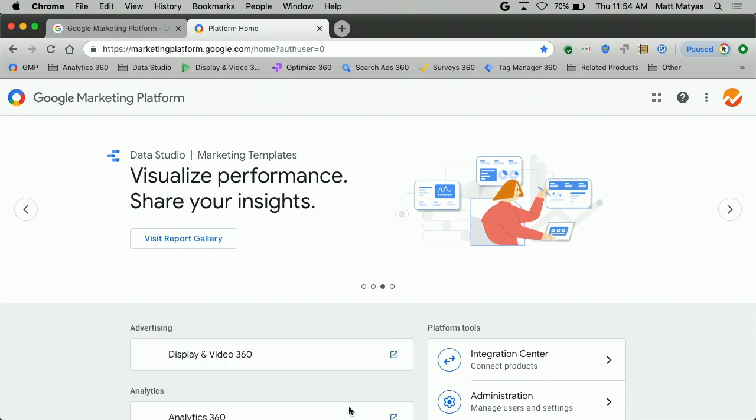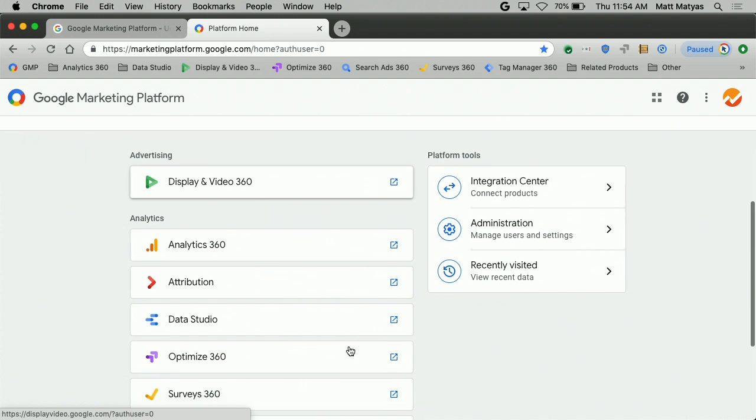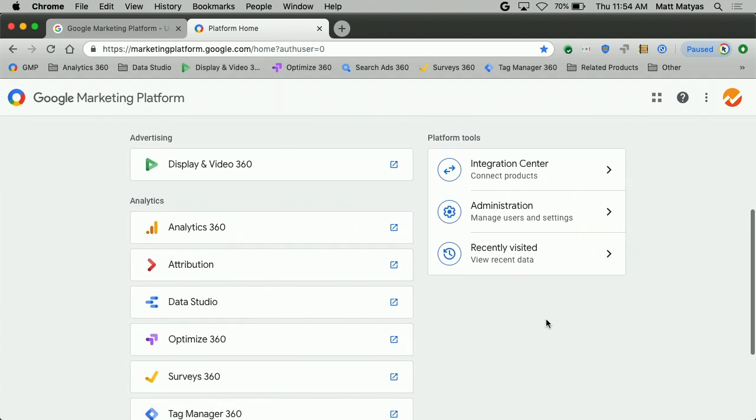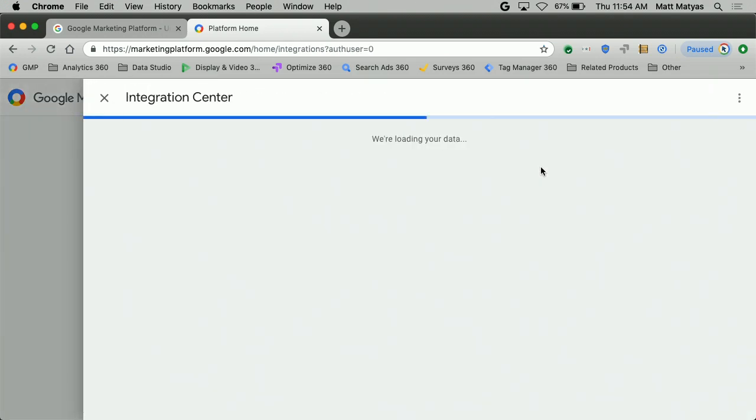This takes you into an experience we call Google Marketing Platform Home. Here you can get quick links into the products within Google Marketing Platform that you're using, as well as have access to a series of functions we built to better tie these products together. Right now, I'm going to demo the integration center for all of you. Once you launch this, you're going to see a few different sections here, starting with what we call the integrations gallery. And the integrations gallery is going to show you all the different possible integrations that you could create.